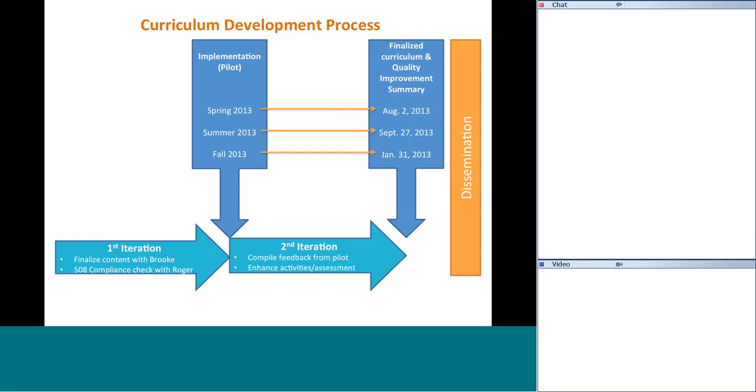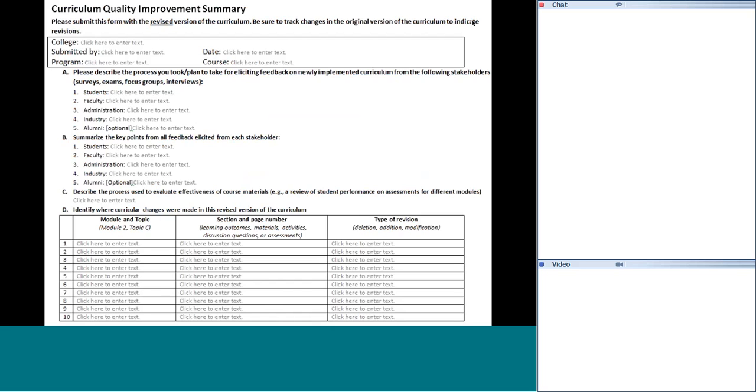So just to remind everyone about the quality improvement summary, this was a document that Margaret sent out a few months ago, I believe, in an email update. But just take another look at it. This is just for a couple of purposes. One, for grant purposes, we need to indicate that we have gone through a quality improvement process and that we've really taken a look at our curriculum, piloted it, and made appropriate changes based on stakeholder feedback.